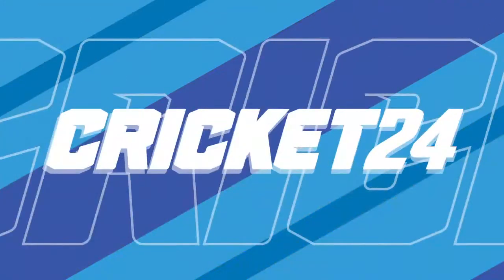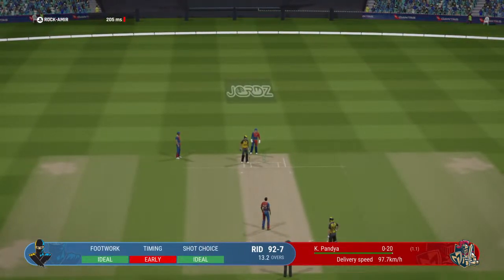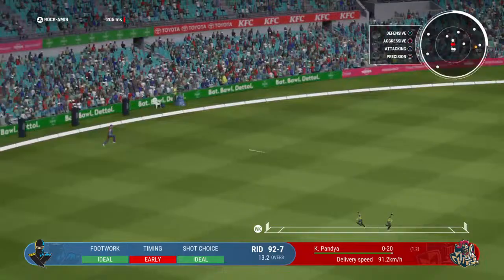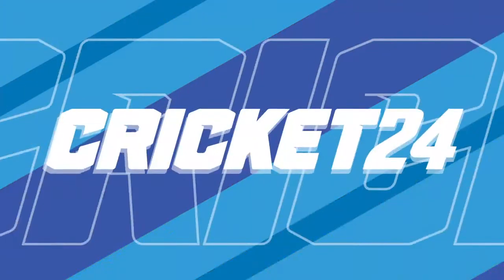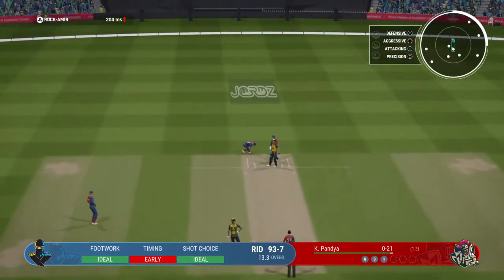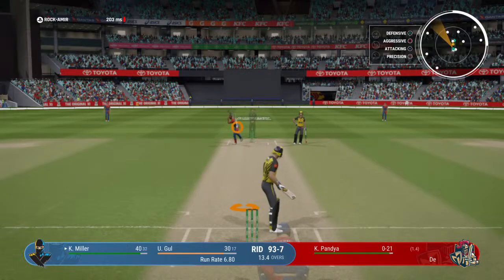No. Terrible shot. Really wound up for that. Ball seemed to come onto the bat quicker than he thought. Finds the fielder with that shot. Great shot.